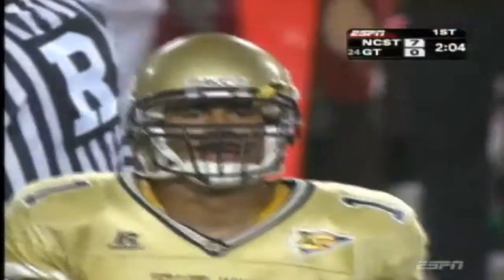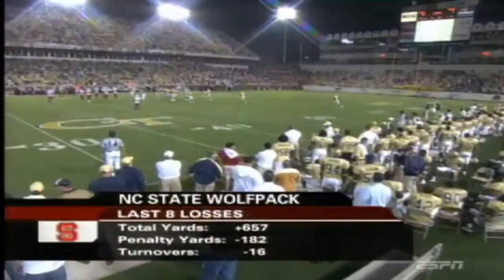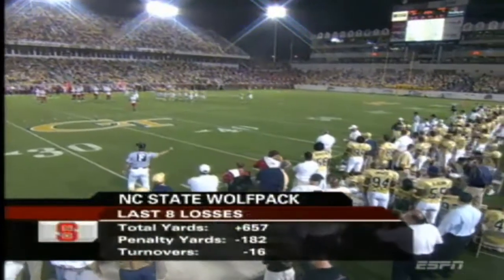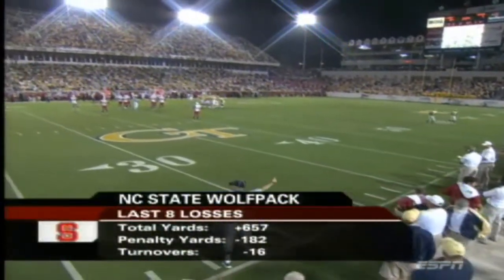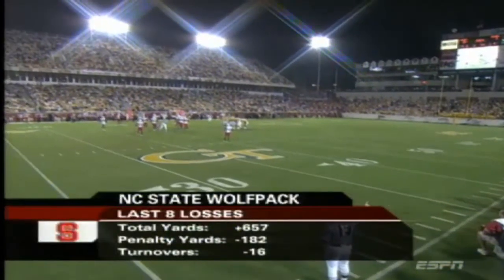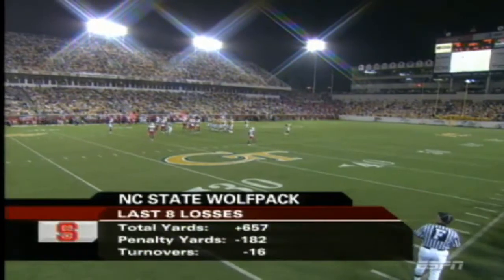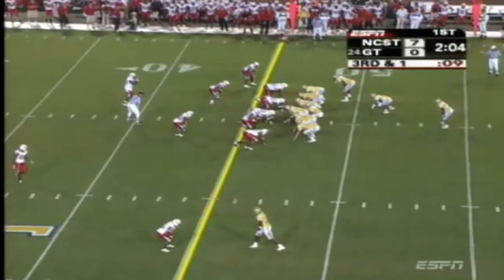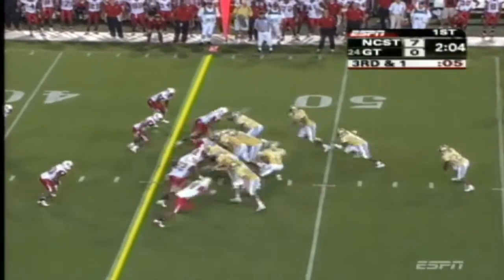Kirk, we mentioned NC State since the Phillip Rivers era ended is 6-8. In those 8 losses, they have outgained their opponents by 657 yards. They have 182 more penalty yards, almost 2 full football fields. And they have been awful in the plus-minus regarding turnovers, giving the other team 2 extra possessions in each one of those 8 losses. Tough to overcome that. This team has never been short on talent since Chuck Amato has been recruiting.